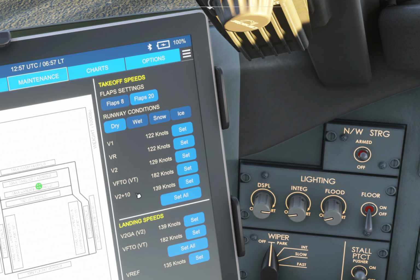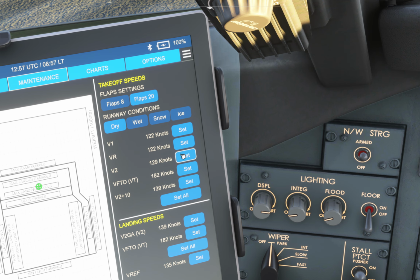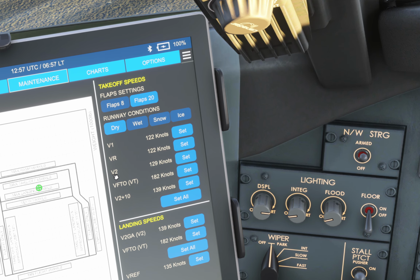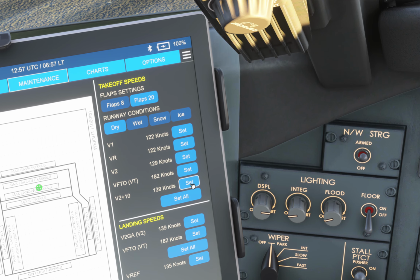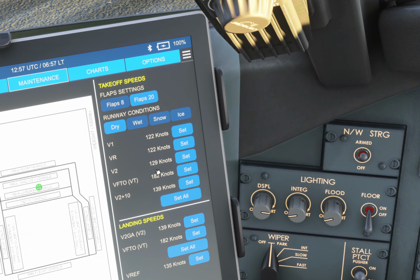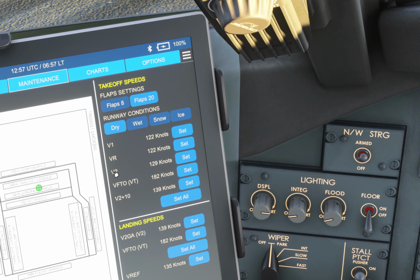Some people like a V2 plus 10 speed as well. Maintain V2 right off the ground. When you feel safe, V2 plus 10 gives you a little bit better climb performance. Some people like that. Some sim schools and instructors and captains like just V2 all the way up. That's your max effort climb until you're clear of obstacles.